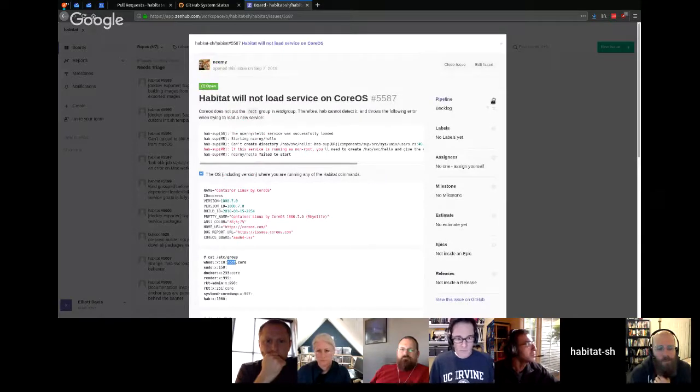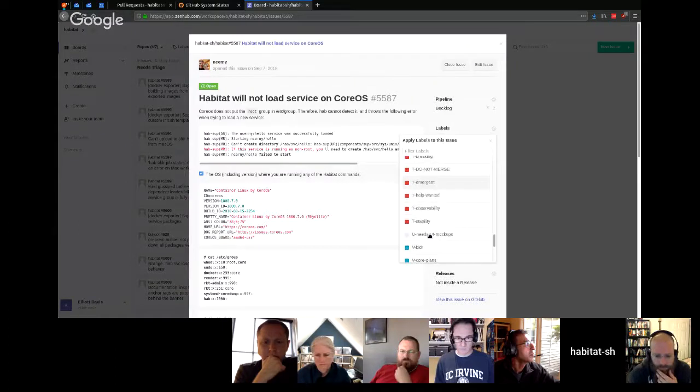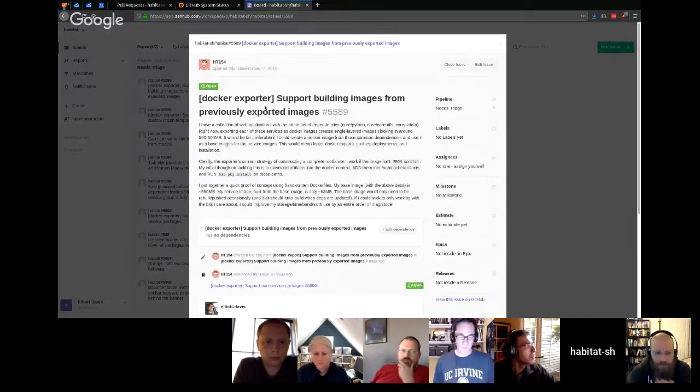Either way, I think this is something that we should fix. Implementation-wise, I don't know how to fix it, but it feels sort of bad to say that we work on all Linux variants and we don't. This would take a little bit of research, but it should be tractable in some way. All right, Docker exporter, support building images from previously exported images.